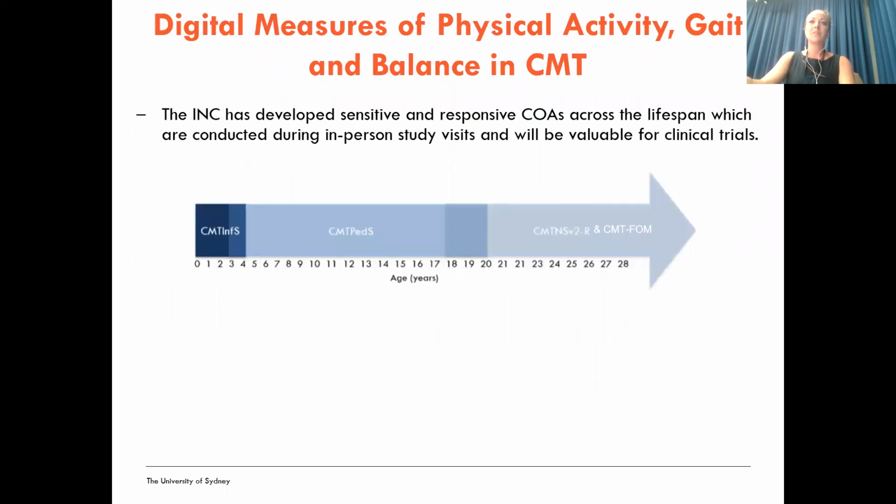The Inherited Neuropathies Consortium, which is a group of international researchers that we're part of, has developed sensitive and responsive clinical outcome assessments across the lifespan, which are conducted during in-person study visits, and they will be essential for future clinical trials. However, there has been an increasing interest from both pharmaceutical companies and regulatory bodies, such as the FDA, to include real-world and digital biomarker assessments in any clinical trials.